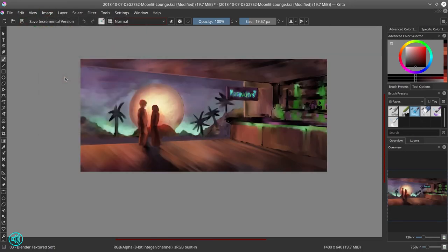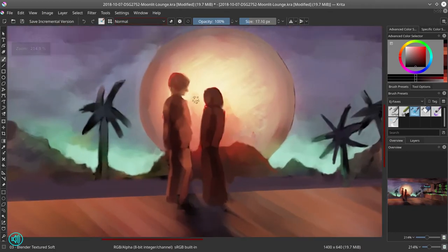And I love the fact, too, that I made them wearing, what's the word for it, fancy party clothes, like the guy's in some form of a tuxedo or something, and the girl's in a nightgown, which I didn't really plan for it to be that way, but it just kind of ended up that way.